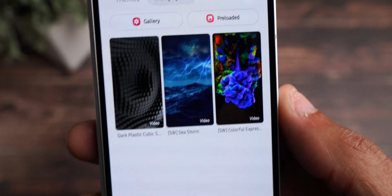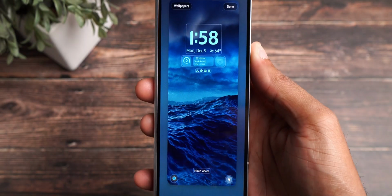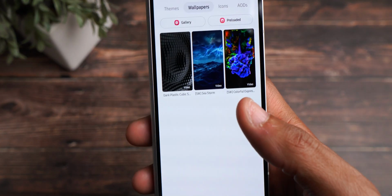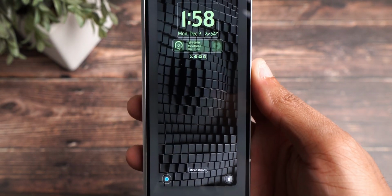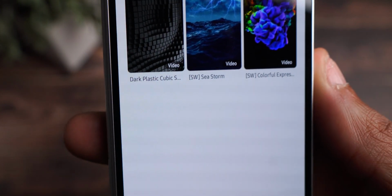So if you guys want to look that up, you can. You also have the Sea Storm, which is also nice. I like that. Just at night, the thunder really shocks your eyes. So that's why I don't use this one as much, but it feels very in-depth, very 3D. And then you also have this one, which is more basic, which is what I also like. I like to use this one primarily at night because it's a darker theme. But these are my live videos I would use for my lock screen.